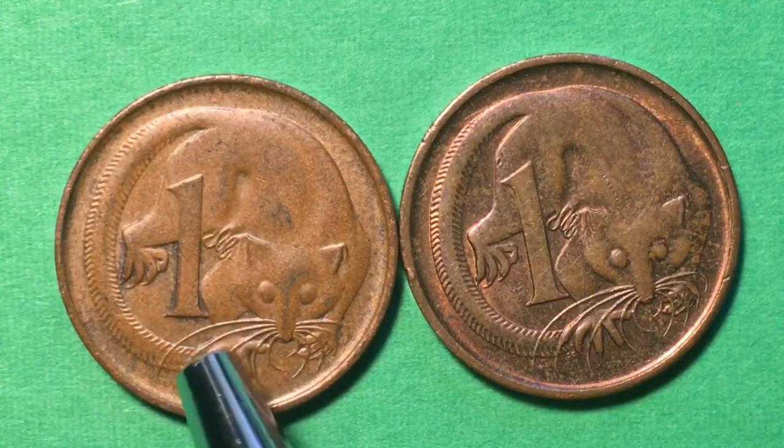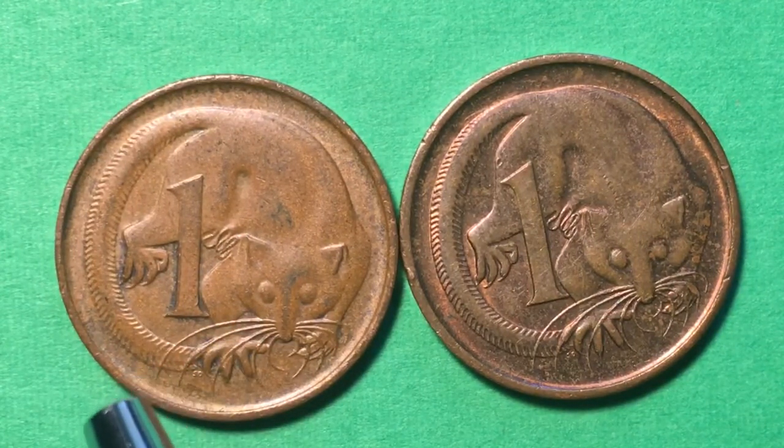Now this coin here, the 1966, there were 146 million made at the Canberra Mint and 238 million made at the Melbourne Mint. The Melbourne Mint ones are actually worth a little bit more, but not much. They're worth 25 or 30 cents US plus shipping. The coins are both bronze.